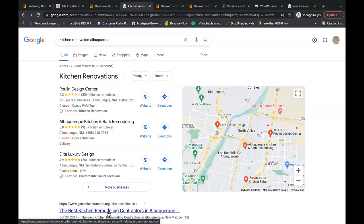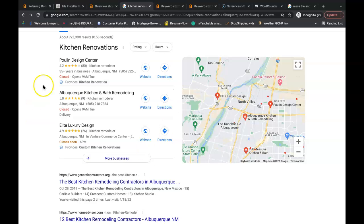If you're anything like me and you're trying to find a service that you've never used before, say I just moved into Mesa and I want my kitchen renovated. This is what's going to pop up first. And I'm going to go to that number 1 spot. Because right now this Portland Design Center has 80 reviews, giving them 4.2 stars. So it's going to be one of the first people I'm going to call to come out to bid on a job.